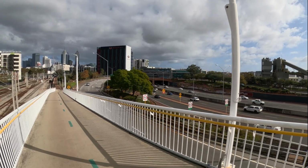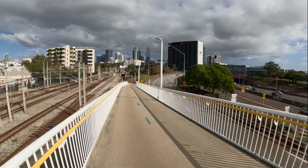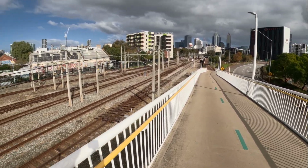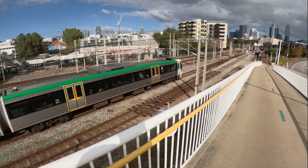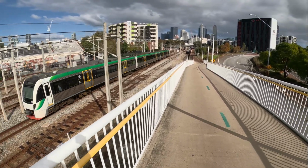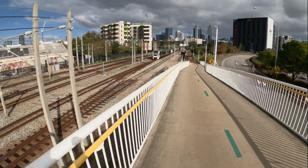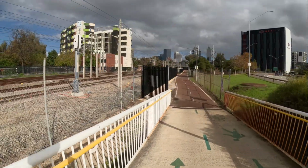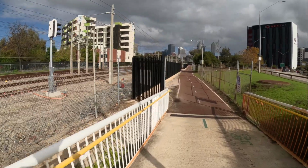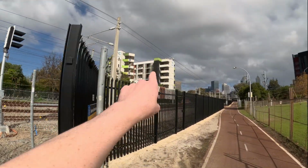As promised, I'm about to head down to Perth City from Claisebrook train station today. It's a little bit windy out here today, so just gonna have to put up with some of the sounds of the wind. In my previous videos, I pointed out a place called St. Bart's, and there it is up there.